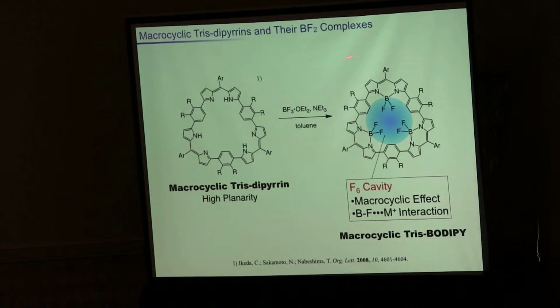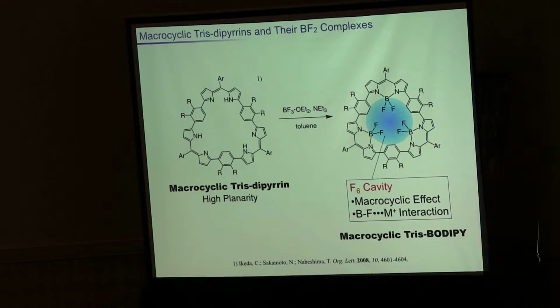This is a macrocyclic molecule we first designed and synthesized. And we expected this molecule should provide a nice binding site for, for example, alkali metal ions, because the 6 fluorine atoms are arranged in the helical fashion to cause a macrocyclic effect. This should be very important for the binding to cationic guests through BF-metal interactions. This is a novel interaction, but anyway, we expected this kind of interaction should be very useful to recognize cationic guests here.